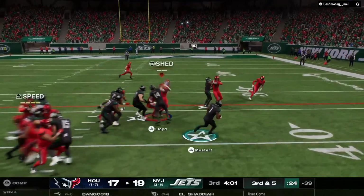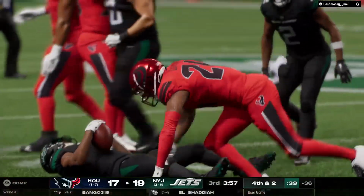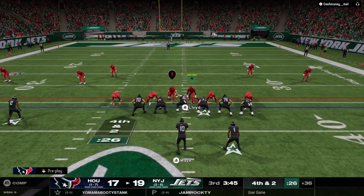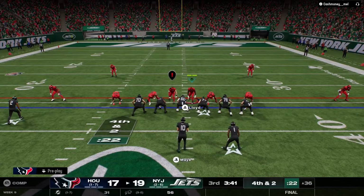Give on third to Mostert. And they'll stop him after a minimal gain, down to about the 36. Working quickly here. 36-yard line. A gain of 3. It's 4th down.